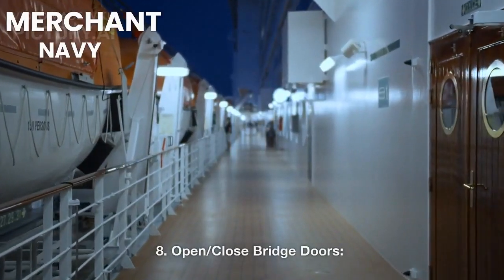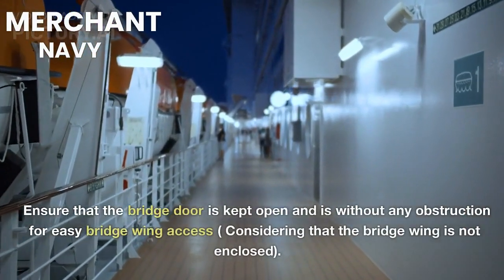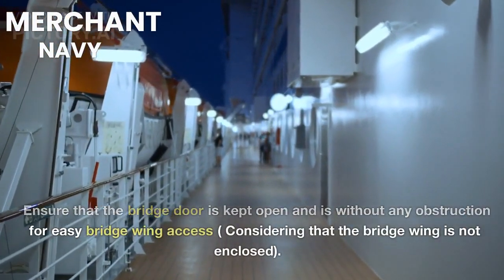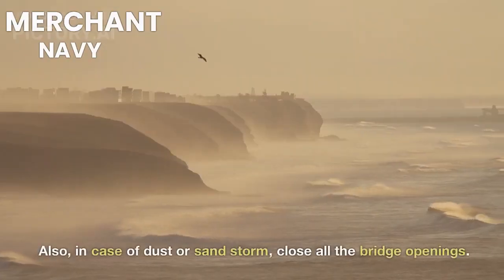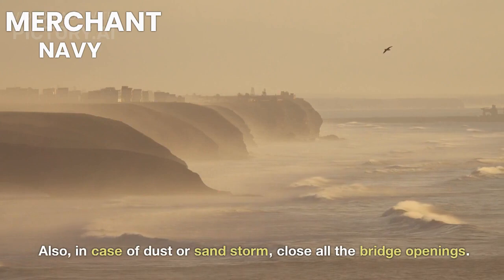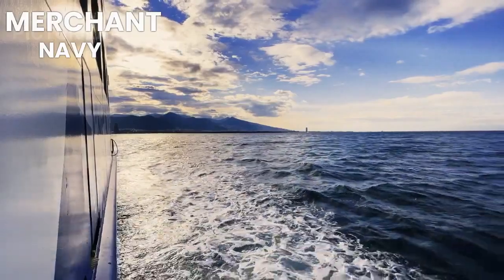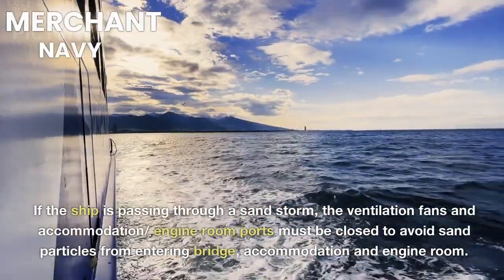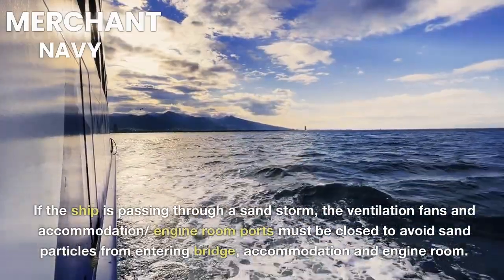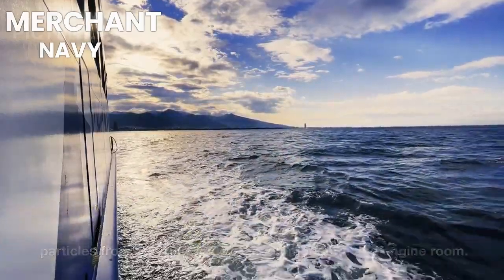8. Open, close bridge doors. Ensure that the bridge door is kept open and without any obstruction for easy bridge wing access, considering that the bridge wing is not enclosed. Also, in case of dust or sandstorm, close all the bridge openings. 9. Shut ventilation. If the ship is passing through a sandstorm, the ventilation fans and accommodation and engine room ports must be closed to avoid sand particles from entering the bridge, accommodation and engine room.